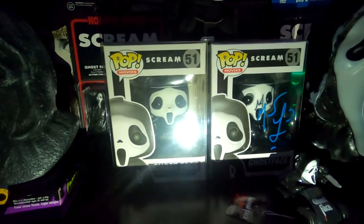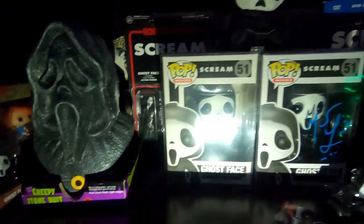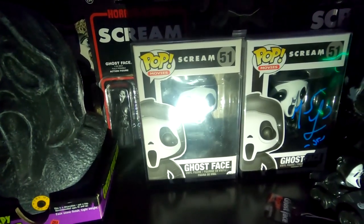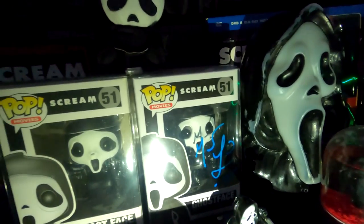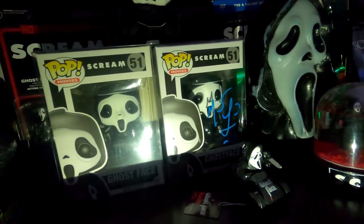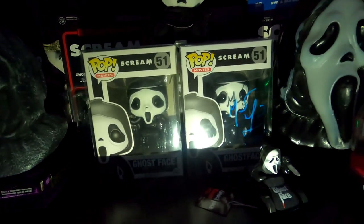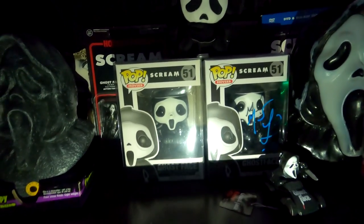Here we have, of course, the very sought-after Funko Pop Ghostfaces, and we have both versions. Both of these are legitimate. We have the one where it's Ghost Space Face, and the one where it's one word. The one where it's one word is signed by Matthew Lillard. There's a photo of him signing it and everything. Really, really cool. Both of these were gifts, actually, which is absolutely incredible, because otherwise I probably would not have paid the price for one of these.